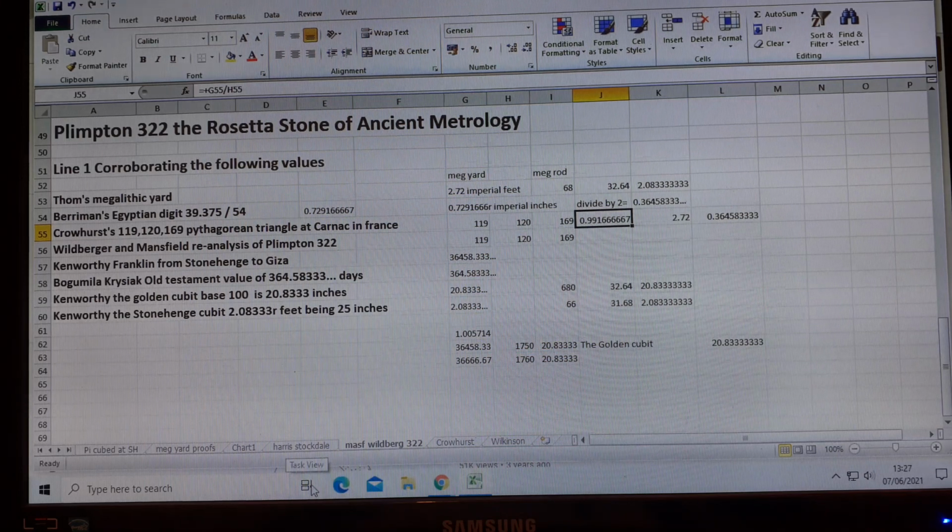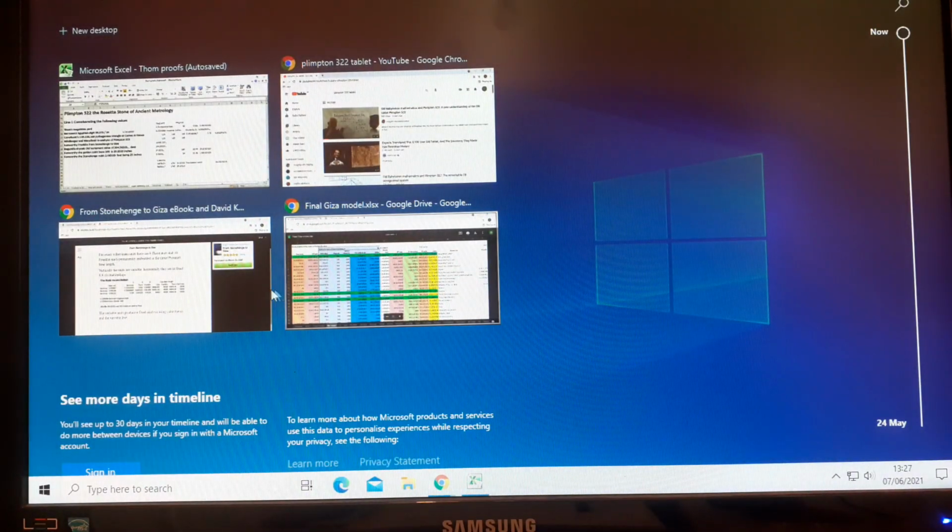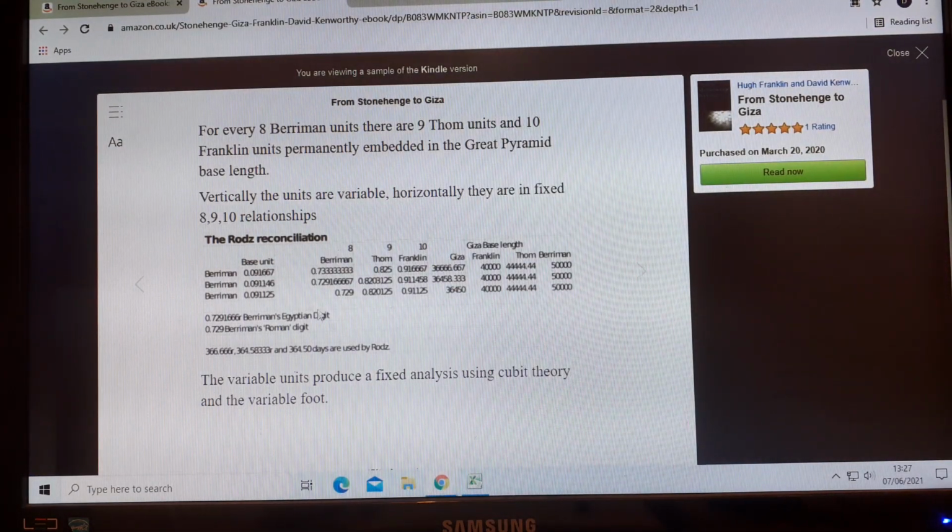Now, I want to go to my book that I've co-written with Hugh Franklin, called From Stonehenge to Giza. And this is an extract from it, and it's called the Rod's Reconciliation. And Rod's is a Polish Old Testament researcher who's discovered this value of 364.58333 recurring days being used in the Old Testament. And we can produce this value by using Berriman's Egyptian digit, because there are 50,000 Berriman Egyptian digits in this value, 36458.333, and that's the value that we're now going to pull out of Plimpton using Thom's megalithic yard.